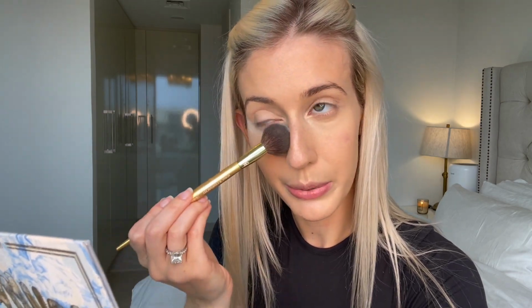Now I'm just going to bake my eyes really quick. This is a new under eye brightening powder that I've been using. This is Laura Mercier. I think it's Secret Eye Bright or something. I'll tell you guys in a second.